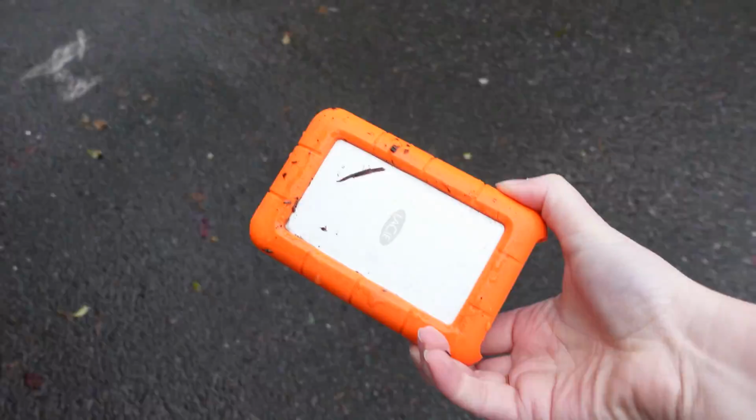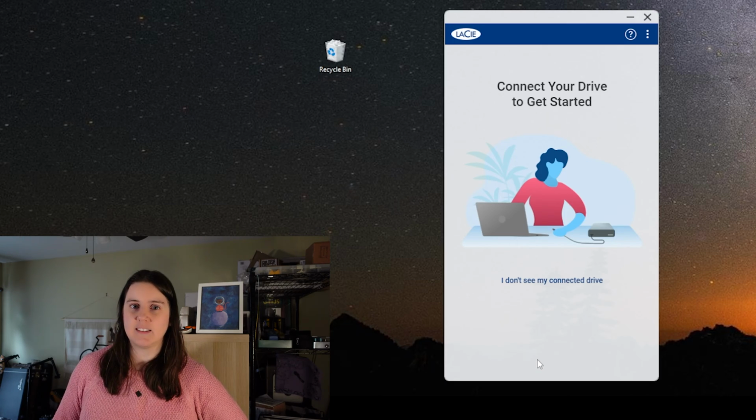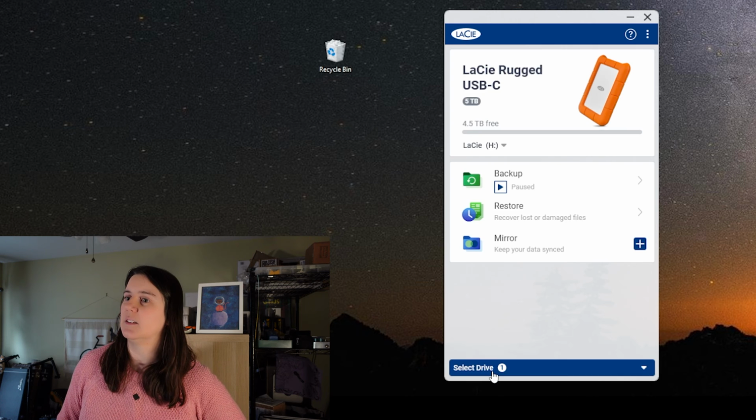Once again, it is dirty, but it looks fine. Once again, looks filthy, but the first time I felt like I heard, I should say, the orange kind of buckle or something, but the other times I didn't really. So let's plug it in again, see how it works. It just does feel like it takes a minute to connect, but every time it doesn't do anything right away, I get a little panic. Oh, there it is.